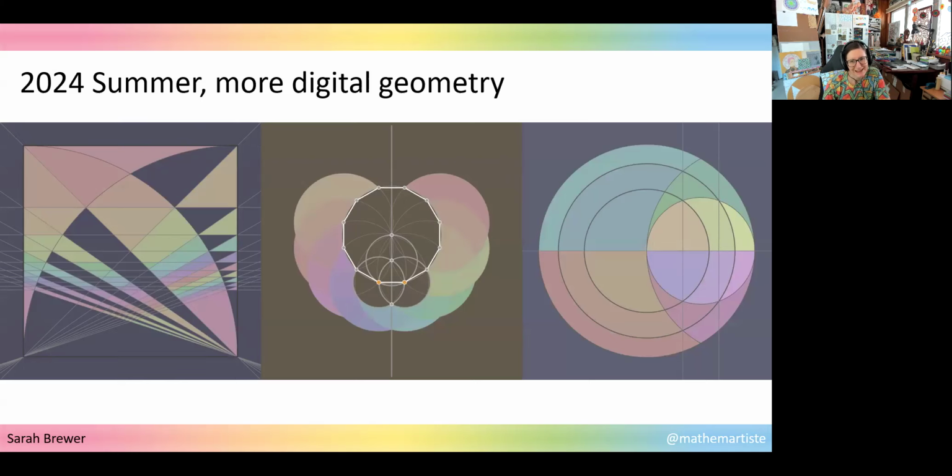Here's that muted color palette that I've been obsessed with lately. Just a few geometric constructions. The one on the left is root rectangles in a square. The one in the middle is just a regular polygon on a side. And the one on the right is concentric circles containing equal areas.